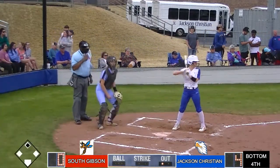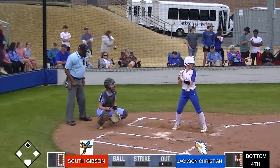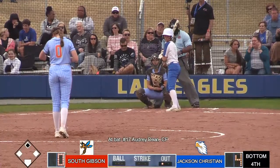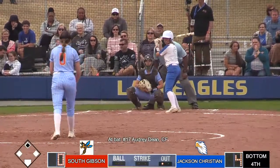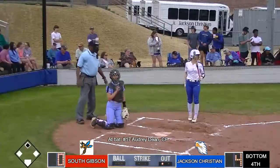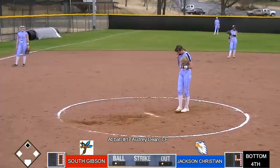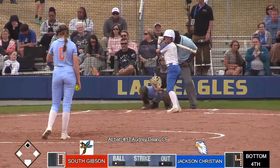Two outs. Number 17, Audrey Dean. And a runner on the second. Remember, Dean took it deep, and the wind is the only thing that kept it in the park. She's 0-for-2 today, but could have easily been 1-for-2. Pitch a little low, got the corner, but it was too low to call a strike. One ball, no strikes, two outs.